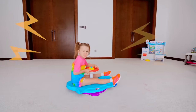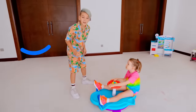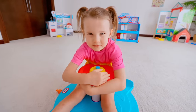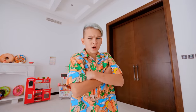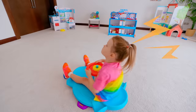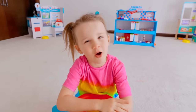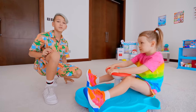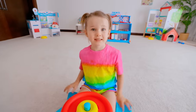It's very difficult for Steffi to play with this toy. Steffi, can you play together? No, it's mine. Steffi, it's not nice. It's so hard. Steffi, there are 2 seats. Let's play together. It will be fun. Yes.